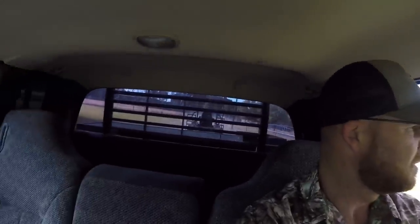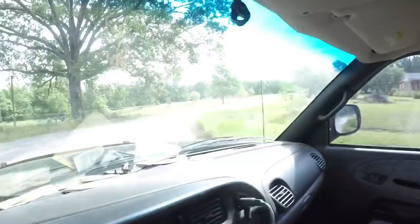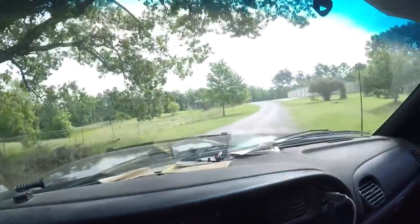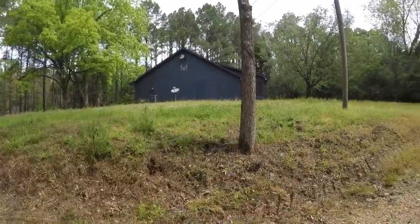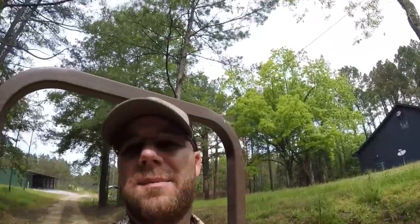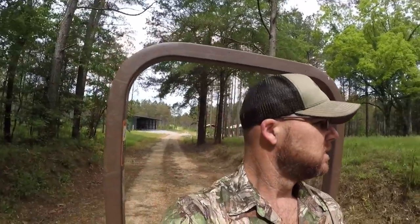Happy and cutting a little grass. Alright y'all, we made it down to Mississippi, finna cut a little grass. Not a whole lot to cut here. This is our camp that's over here in Mississippi. Y'all can hear Pete, I got him in a box while I'm cutting grass. He don't like that one bit.